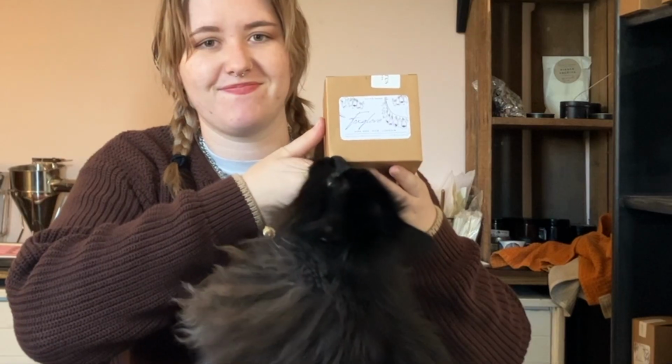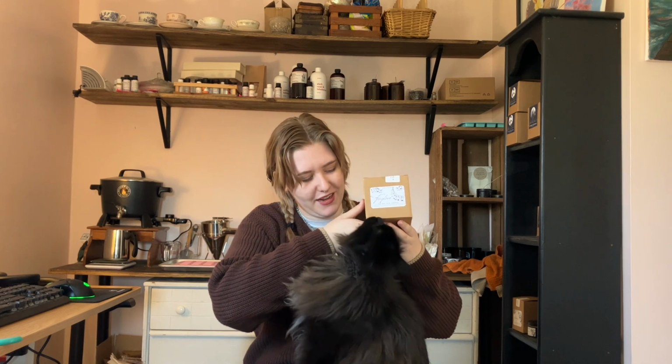Oh, it is Wednesday the 28th. I released the first scent on my socials, which is Foxglove. This is the final packaging. I really like it. I think it's really cute.